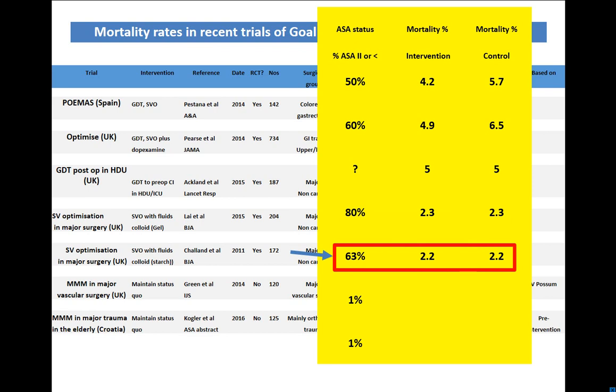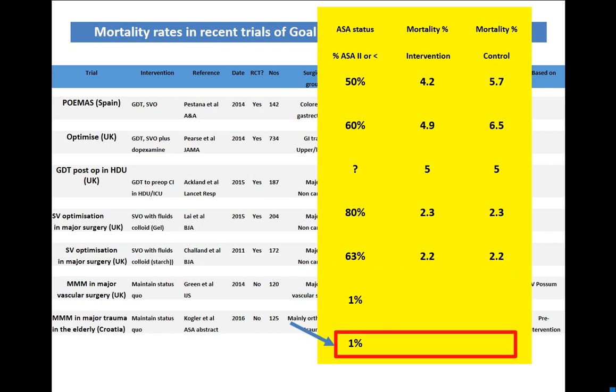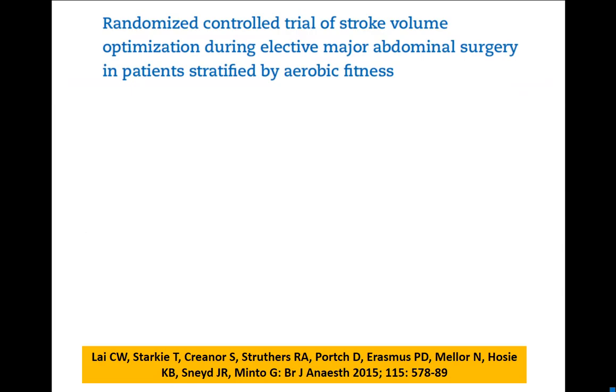Using the Doppler, where the vast majority of patients were relatively fit, but still the mortality was around about 2%, and there was no difference in outcome between the intervention and the control group. I'll come back to this study later on, my own study, and Loredana will mention this study here amongst other studies. Now, I said I'd talk about this Lay study.